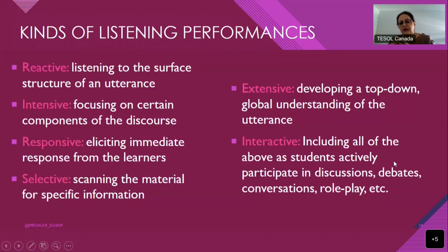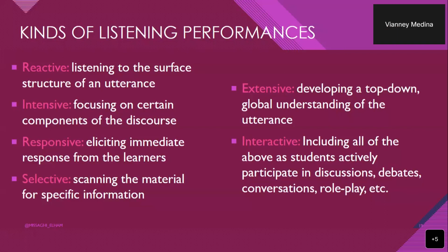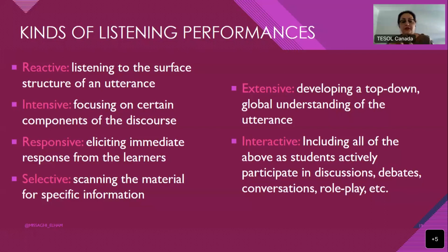I don't. Okay, top-down approach and bottom-up approach. Let me put it in this question. When your students listen to the audio, what do you check with your students? You play the audio, you put them in the context, you play the audio, then what do you check? If they understood what the audio was about? So you check their comprehension, yes?